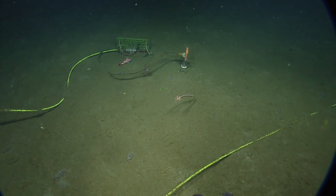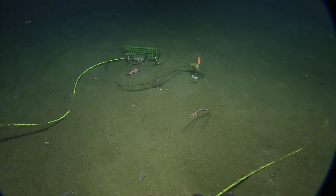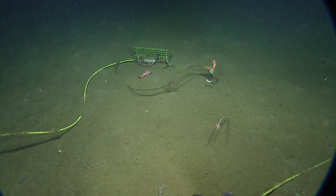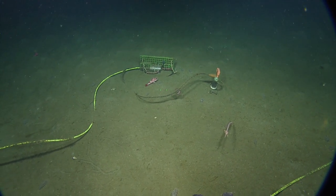So that's one end. Let's just try to get it all. Let's try to see where all the cable goes. So sort of follow to your left, or maybe just back up, and let's see if it just turns right here.